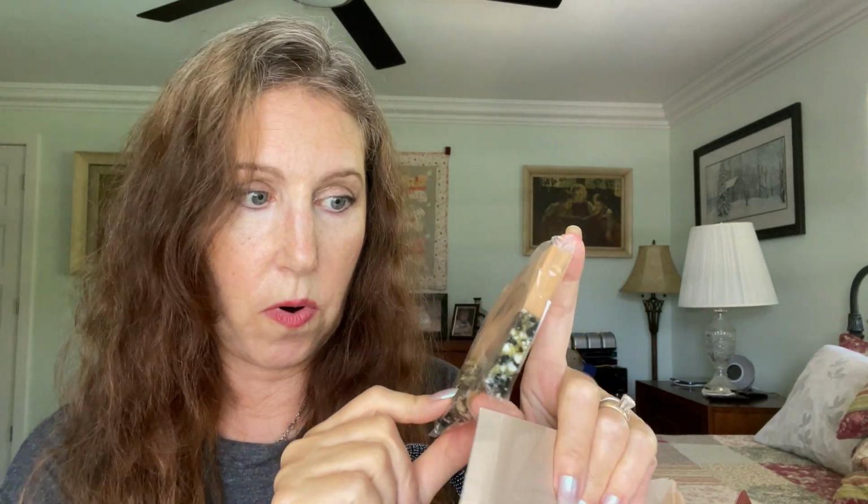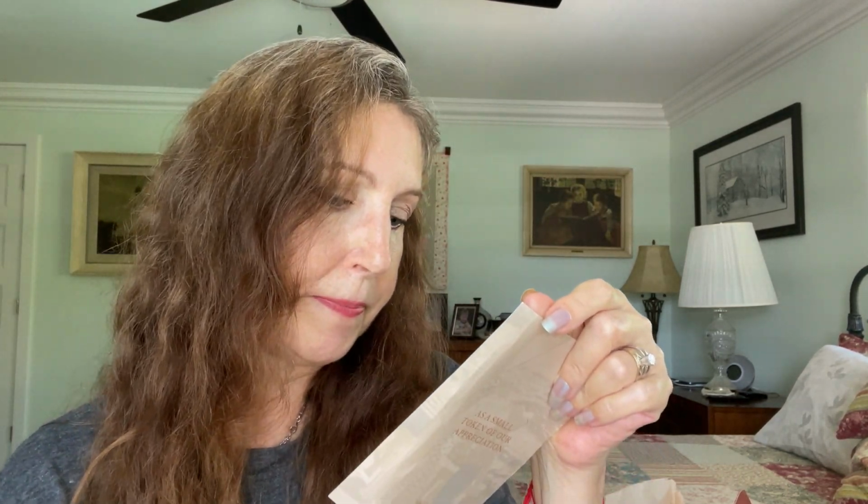So we got 3 of them. And to be quite honest with you, I've received this bracelet before, like 2 years ago when I unboxed a Wordy Traveler box. So I am definitely going to give this one away because I already have it.